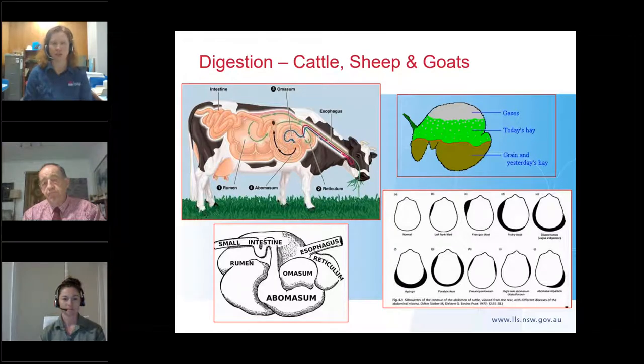Okay, so Nigel, you've mentioned that there's feed that goes into the rumen that's highly digestible and highly fermentable. Georgie, if I can aim the next question at you, what are some of those features of pastures that can lead to causing bloat?